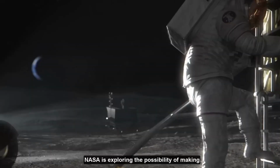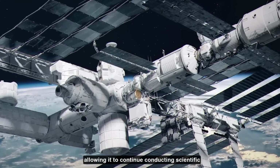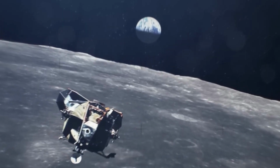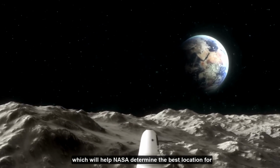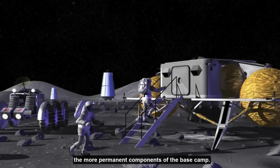NASA is exploring the possibility of making the LTV an autonomous vehicle, allowing it to continue conducting scientific work, even when no humans are on the Moon. This makes the LTV a critical tool for searching for water, ice, and other lunar resources, which will help NASA determine the best location for the more permanent components of the base camp.